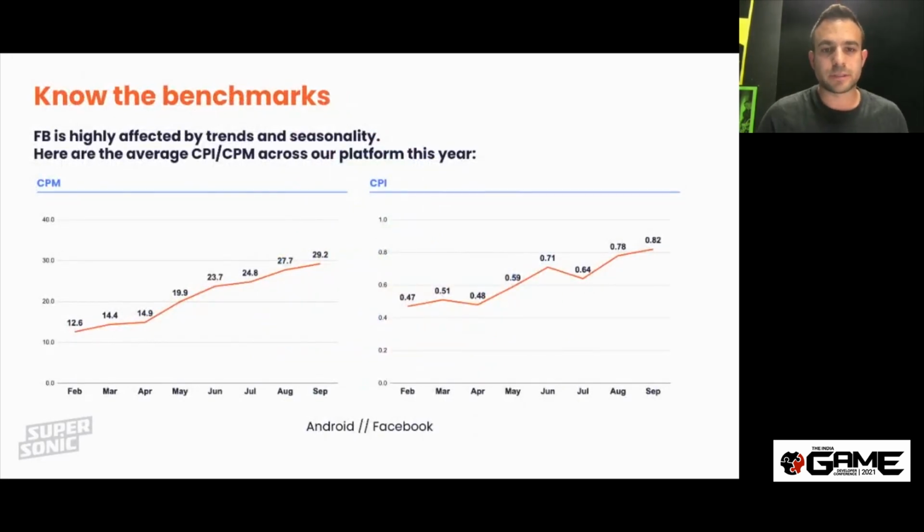So, starting with the benchmark. This is a graph from our testing dashboard analyzing the average CPI and CPMs from Facebook in the prototyping phase. What we can see is that the average CPI and CPM in February is almost 50% lower, almost 2 times lower than in September. Meaning that if we looked at a 15 cent or 20 cent CPI as a good marketability indicator on Facebook in the prototyping phase in February, then if we look for the same number in September, we probably won't find any 15 or 20 cent CPI, and we might miss a good concept. So it's super important to know the benchmark and what results you're looking for when you're analyzing your test results on Facebook.